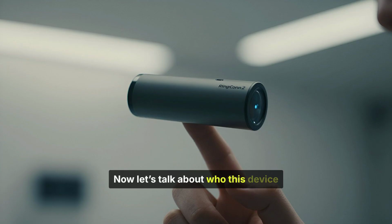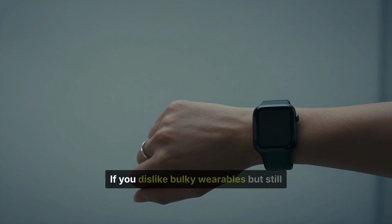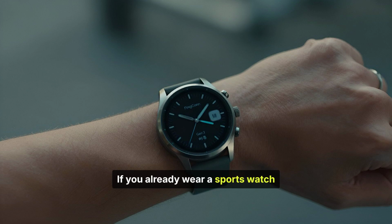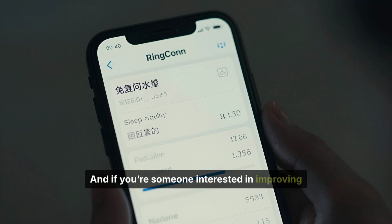Now let's talk about who this device is really for. If you want a simple way to monitor sleep, recovery, heart rate, and general activity without wearing a watch, this is a strong option. If you dislike bulky wearables but still want health data, a smart ring makes sense. If you already wear a sports watch during workouts but want something smaller for 24-hour health monitoring, this can complement that setup. And if you're someone interested in improving sleep or understanding recovery patterns, the data can be surprisingly helpful.